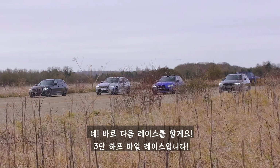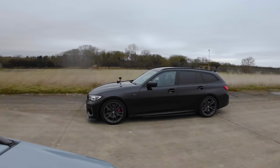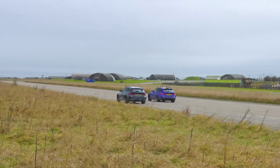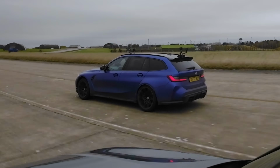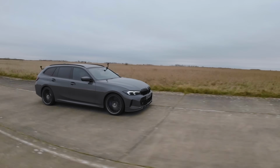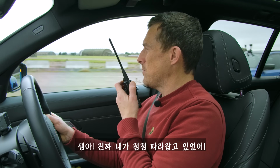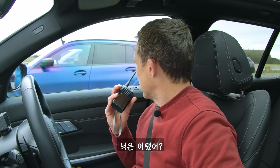Right, let's do this. Third gear, roll, half mile. 3, 2, 1, go. Come on, M340i, come on! Come on, I am pulling back a bit. Oh. Do you know what, Sam? I was starting to pull you back in there. I knew it, you see, I could see it. Nick, how was it for you?